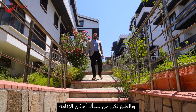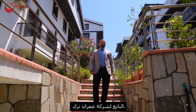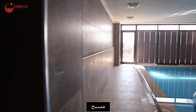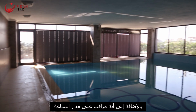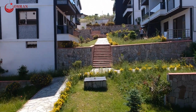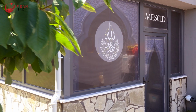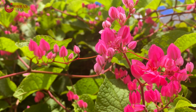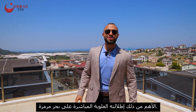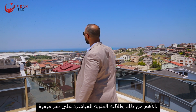And of course, for everyone who will ask about accommodation, you can book your stay in Almoruj complex, a residential complex owned by Omran Tereke, a beautiful place for families, containing green spaces, a pool and a masjid, with 24-hour surveillance. Most importantly, the terrace that has a direct sea view on the Sea of Marmara.